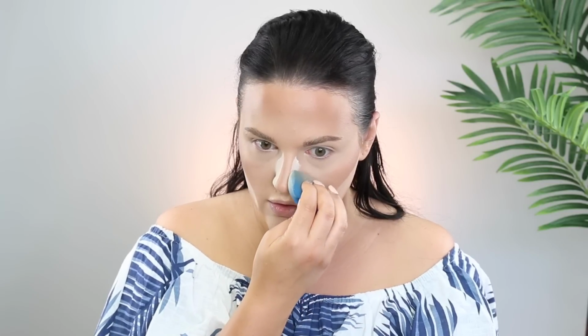But I also have issue with the foundation on this part of my face coming off a lot of the time. It goes patchy there. I don't know, that's a problem area I have, which is super random. But that happens to me, and then my nose I've always had issue with. So I just like to bake that as well. And that's all I really need to do.